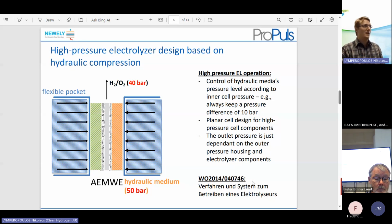So you can raise the inner cell pressure and determine the pressure level and always control the hydraulic medium to be, let's say, 10 bars above inner cell pressure, or what is optimal for the compression of the cell, which could also be higher. 10 bars, just an example. So by this, we can achieve high pressure electrolysis. The cell keeps being the same. Just what you need to exchange is the surrounding pressure housing. So if your pressure housing is able to be operated at 110 bars, you can achieve a 100 bar production pressure. Of course, also if the membrane and the gas crossover are appropriate for this.